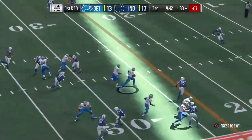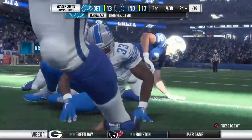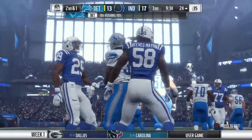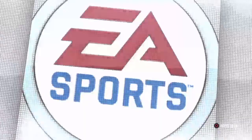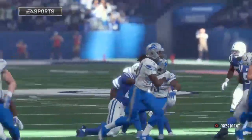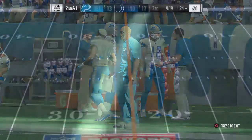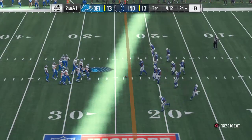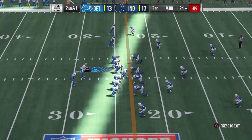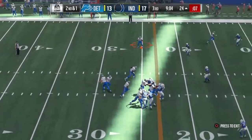They'll run it now out of the gun. And room there to work it inside the 25. Give him 9 on the carry that time, and they're set up with a 2nd and 1. That looked like some pretty easy yardage there right up the gut. And he's a guy that has some height to him. So when you don't have to drop a shoulder or get through contact, it makes it a lot easier to stay upright, see the field, and make a run as we just saw there. To throw on 2nd down.